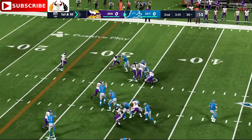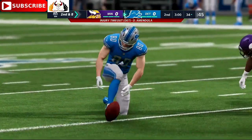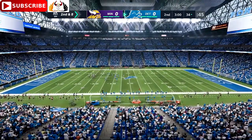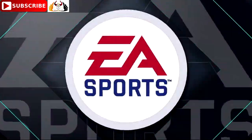Here's Amendola now, jet sweep, and he'll be taken down at the 34. Now I think we're going to get a timeout here. Yes, a timeout here as it looks like we've got a Lion that's shaken up. We'll check on his status when we get back.